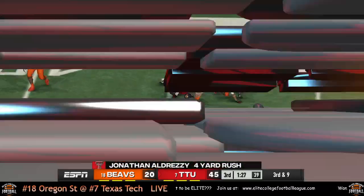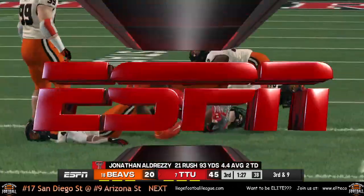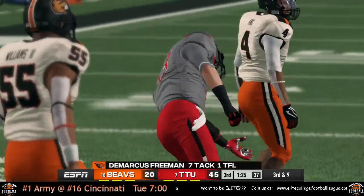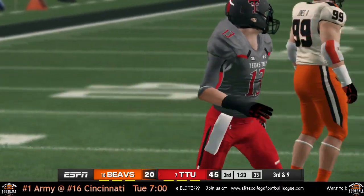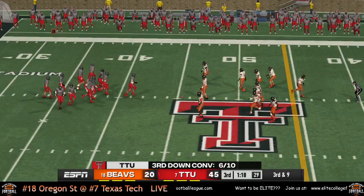And he gains around 3 on that keeper. Third down now, and they need to get it inside the 46.